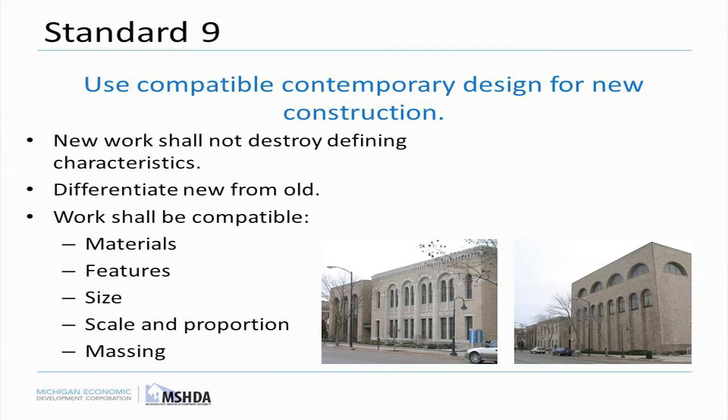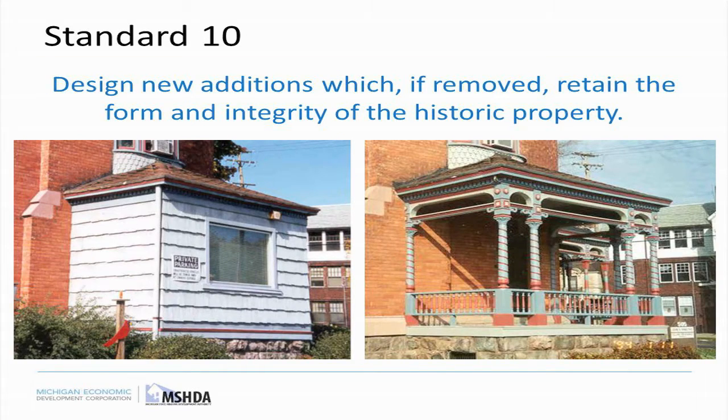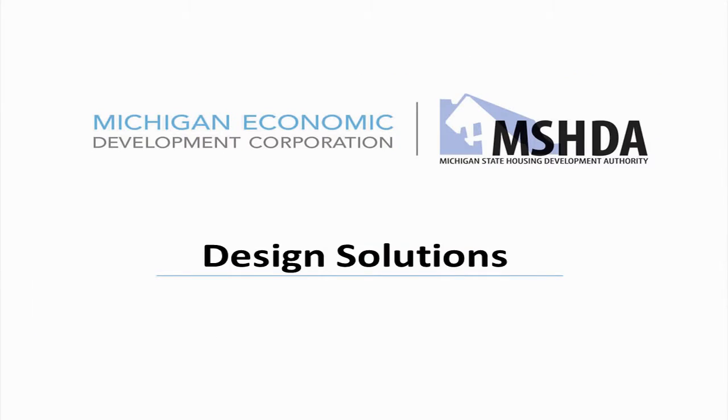So the slide on the left-hand side, you can see the addition on the left compared to the historic building on the right. But then when you look on the slide on the right-hand side, those 2 buildings are there. You can see them, and they put this oversized addition next to it. So that is an example of what not to do. Standard 10, new additions, which if removed, retain the form and integrity of the historic property. So it may cover over things, but it doesn't remove them.